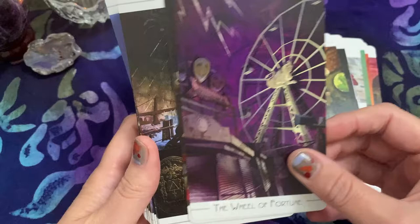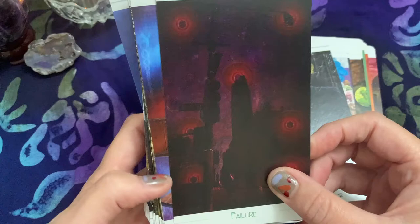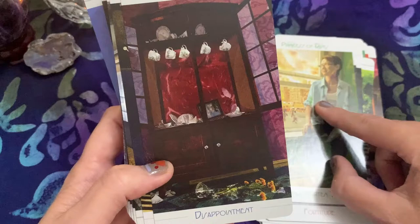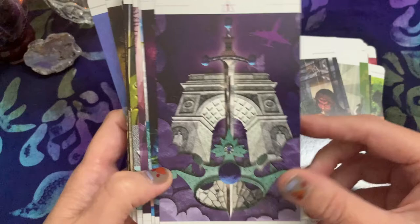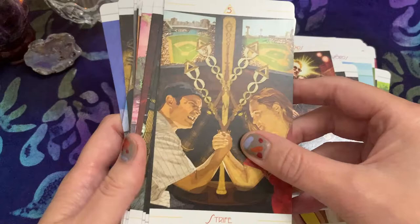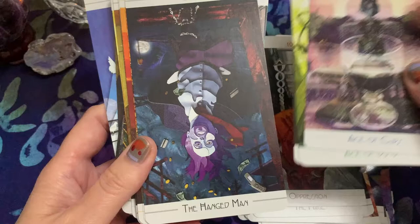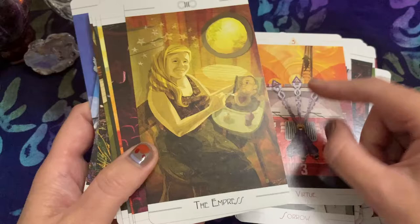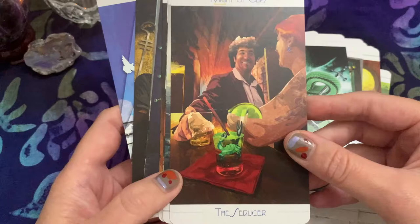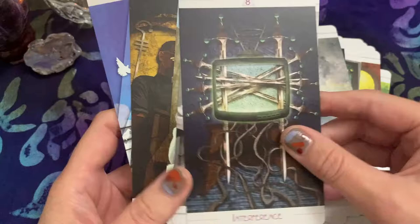Some cards I really like and some cards I don't. But sometimes even if the artwork's not your favourite, if it gives you brilliant readings, then it makes it so worth it. And the guidebook's really good with explaining why he chose certain images for certain cards. This is the mass market edition, obviously, and it did used to come out as an indie. The Knight of Cups. That's the Urban Tarot. Two left for this video.